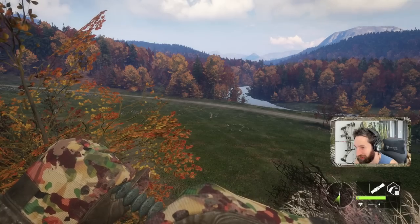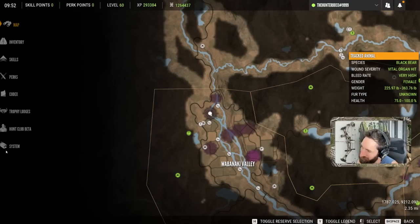And I haven't seen them since. While we're sitting here waiting for that buck to show himself, I'm going to show you the tree stand location that we're at right now.